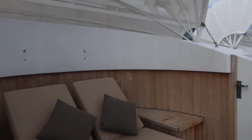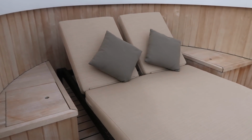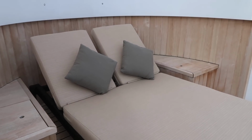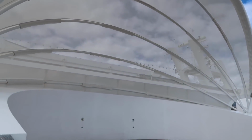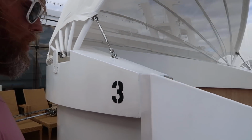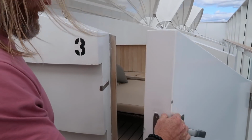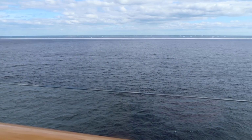And this is what a private cabana looks like. You've got 2 private loungers, shade, which is of utmost importance. Here's your door. This is all yours. Come on in. And then you've got this view. Pretty awesome.